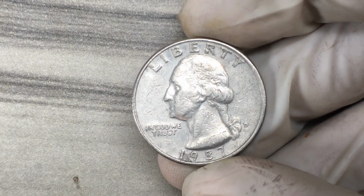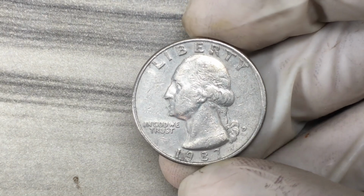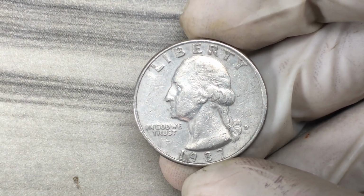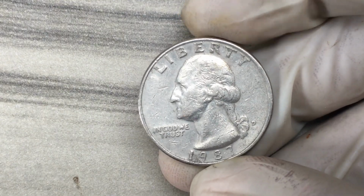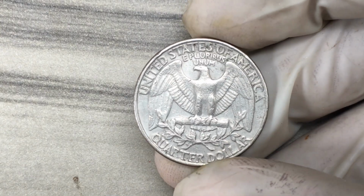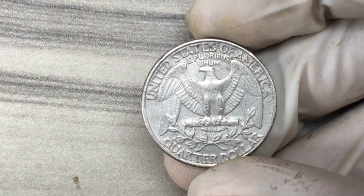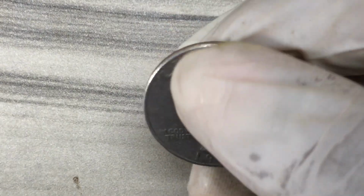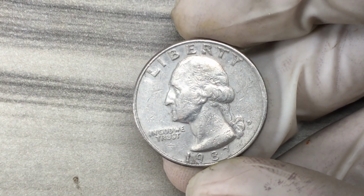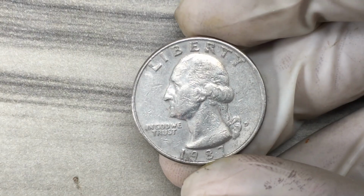Introduce the coin. Minted in 1987 at Denver, D, with a mintage of over 655 million. Composition: copper-nickel clad, not silver. Designed by John Flanagan. Standard Washington quarter design. Minted in the hundreds of millions, the 1987 D quarter wasn't rare, until collectors got excited about pristine, high-grade examples.